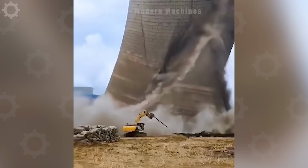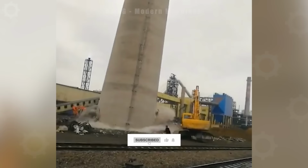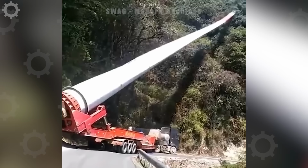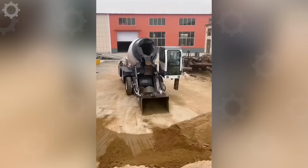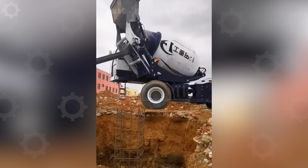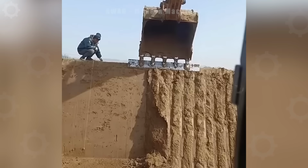I really can't imagine the consequences if it falls on them. I believe they planned it in advance. It was difficult to move the wind cabin's wings through this curve. Multi-purpose concrete mixer, it's helped the workers a lot. How many points will you give him for this machine driving technique?